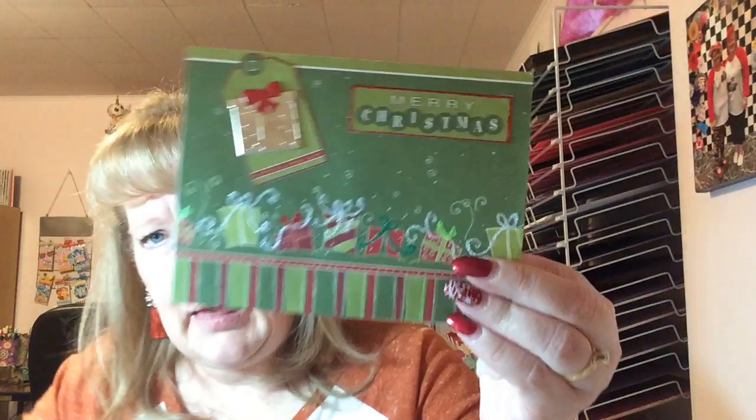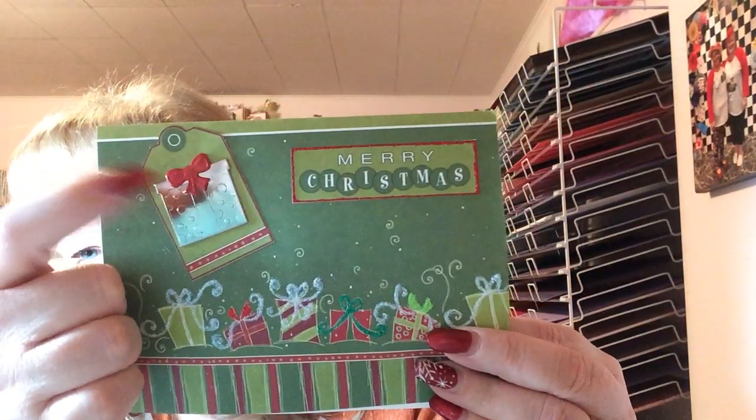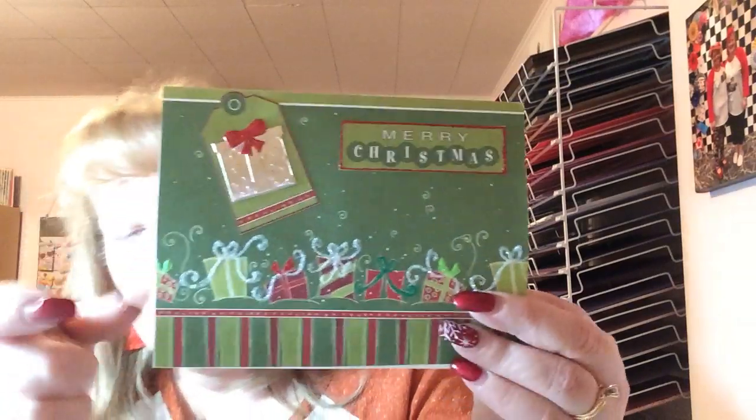Then I got a card. This card is cute. And I think she made the card. Cindy Evans. This is so cute. This card is, I can't even tell you. Look at this. Look how cute this is. First of all, I love this because it's metal.